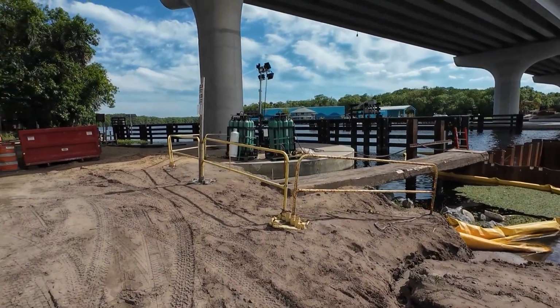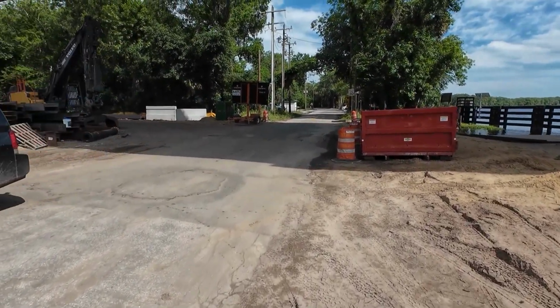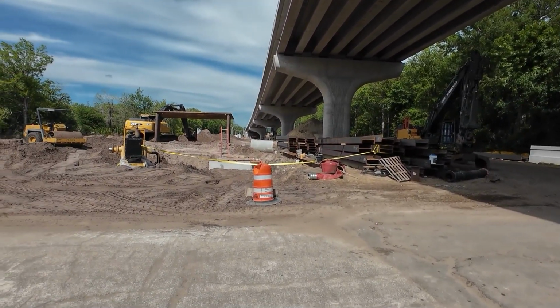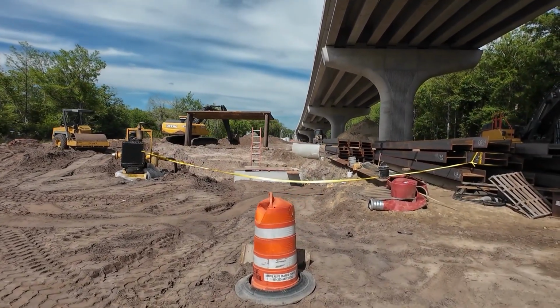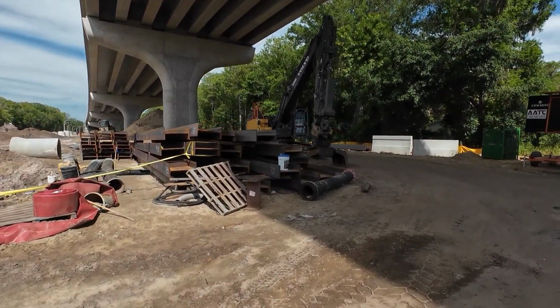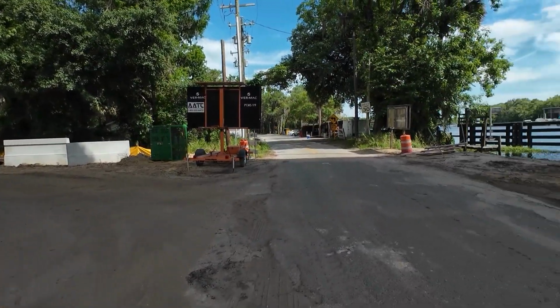Well, looks like they got the road about done here. They're working on it. Doing something. This is where you come under the bridge over there coming in. Well, guys, we got to get going today. Kind of in a hurry today. I got to get it on back. Got to get a video put together.